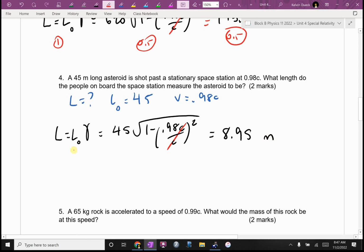Same as before. 1 mark, half mark, half mark.